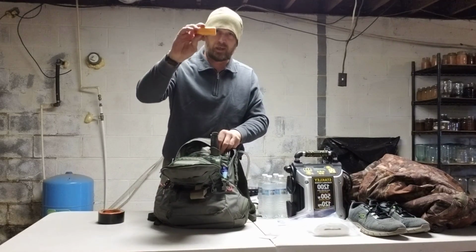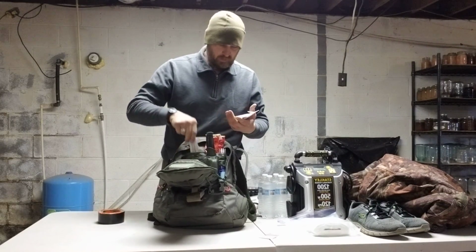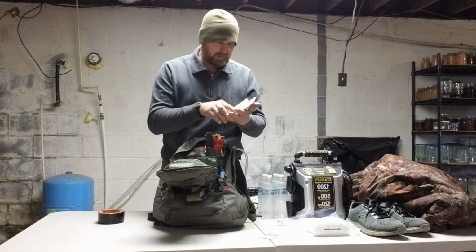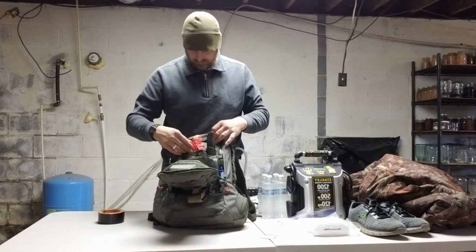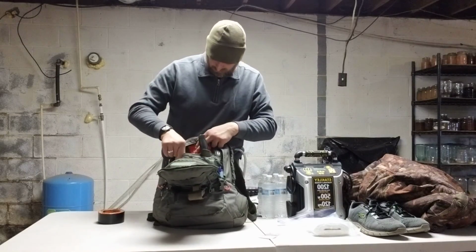I always keep a thing of Gold Bond. I keep powdered drink mixes, which will make your water taste better. I got Swiss Miss hot chocolate. I got A&W root beer. Alright, we're going to move to the main compartment, I believe.